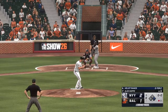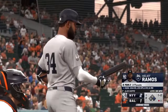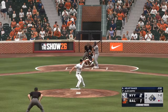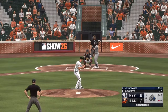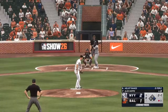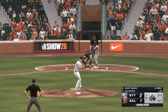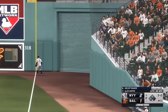Here's Elliot Ramos. Ball, that's outside. The 1-0. Ball two. Man at first, one away. Next is ball 3. Offering misses. And now 3-1. Swing and a drive, deep right field. O'Neill ranging back. Couldn't get to it before it dropped foul.